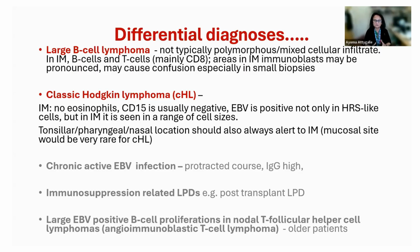It doesn't work like that. It's not just peripheral lymphadenopathy. You have to see this central lymphadenopathy. So that's something if you're unsure, always correlate with the clinician about the disease distribution.